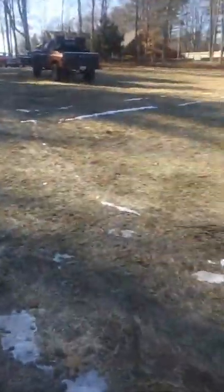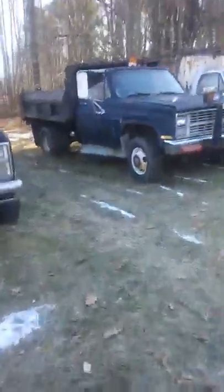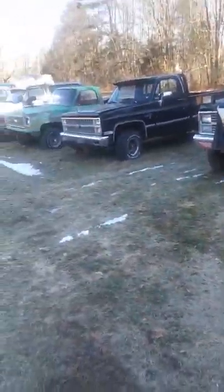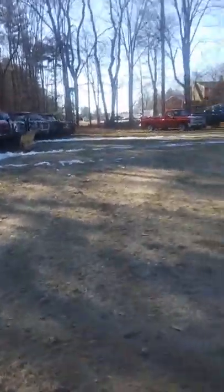But there it is, folks. Believe it or not, over half these trucks run and drive. I have the parts, majority minus sheet metal, to fix the cabs, to fix them all. Everything pretty much up there, minus the military truck, runs and drives. And the red one, so.